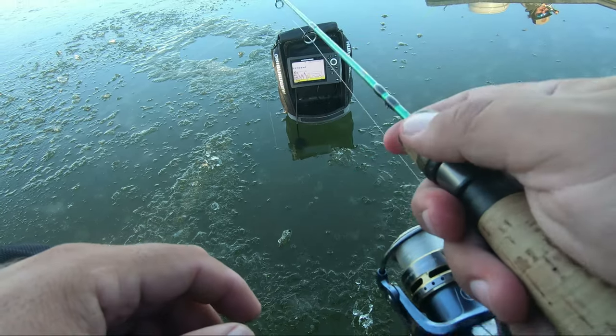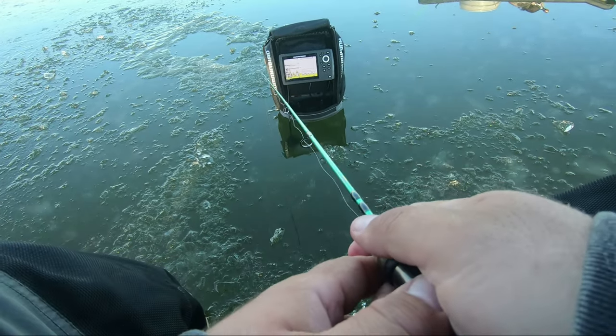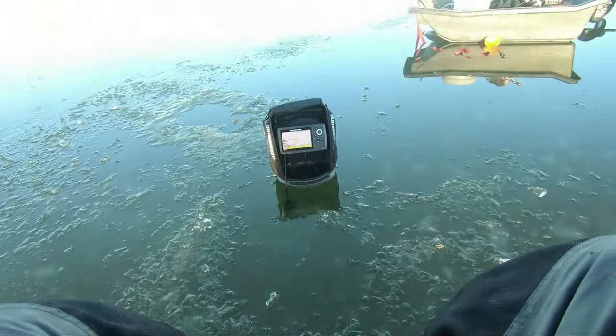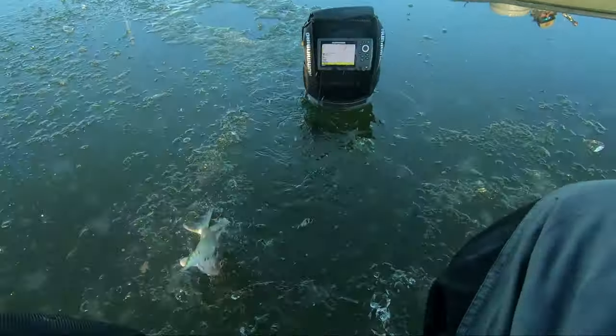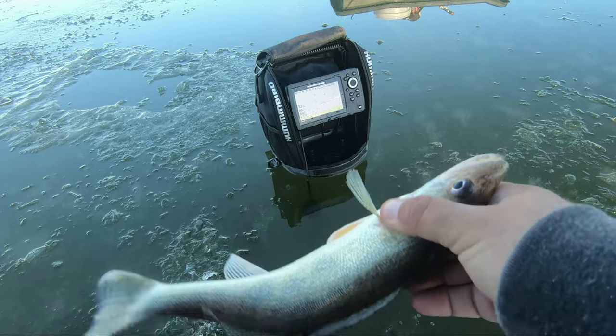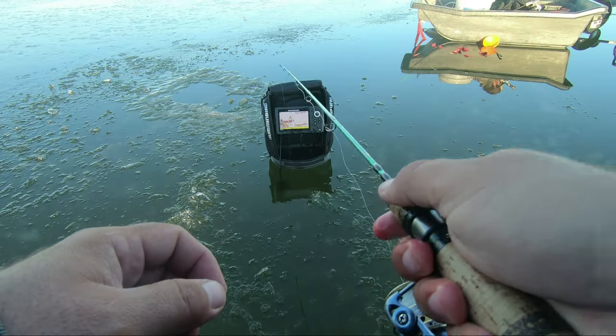Once they're on, I'm going to keep this big lipless crank on because I just really want to catch him on that. You got hit? All right, me too. On my big lipless crank. Yes. That was quick, right on the big lipless. Let's let him go. Come on, baby.